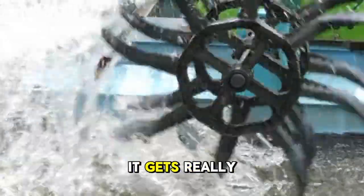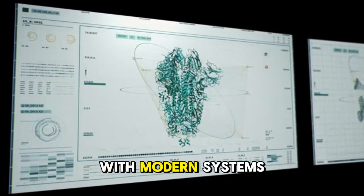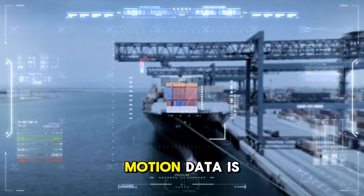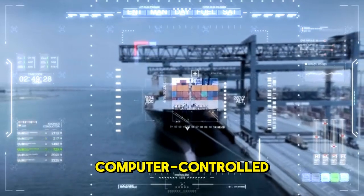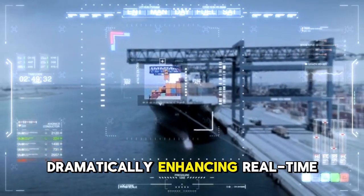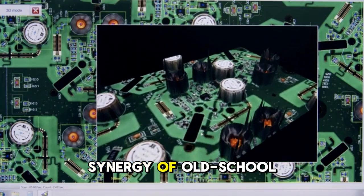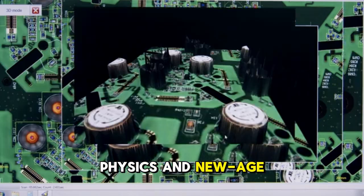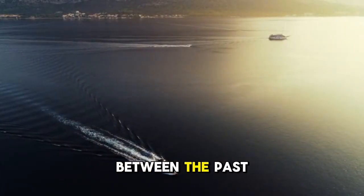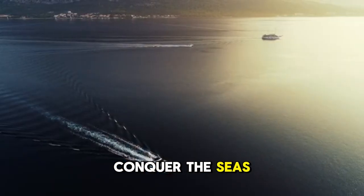But here's where it gets really interesting. Today, gyroscopes don't compete with modern systems. They collaborate. Their precise motion data is fed directly into computer-controlled stabilization programs, dramatically enhancing real-time decision-making. Together, they create a powerful synergy of old-school physics and new-age intelligence. It's a silent, seamless partnership between the past and the future, working together to conquer the seas.